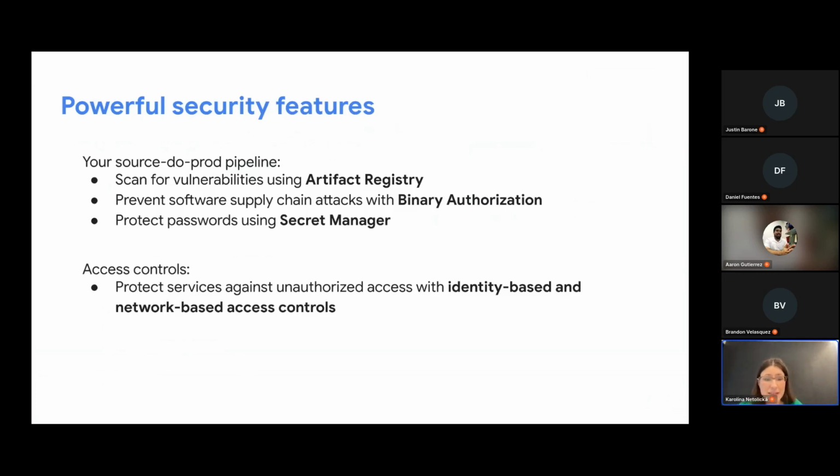You can scan for vulnerabilities using Artifact Registry. These are actually other Google Cloud products, not Cloud Run, but Cloud Run integrates really well with these products. You can prevent software supply chain attacks with binary authorization, protect passwords using Secret Manager, and for access controls, we have ways to control access to your application, both based on the identity of the requester, as well as network-based, like where on the network the request is coming from, also known as firewall rules.